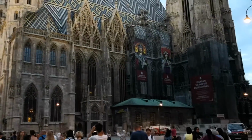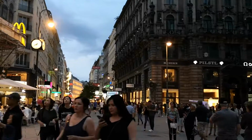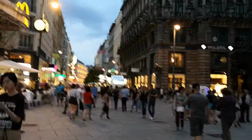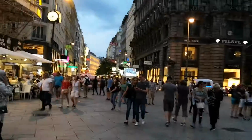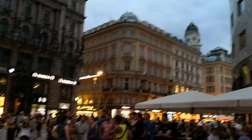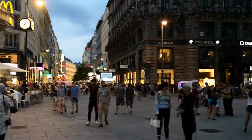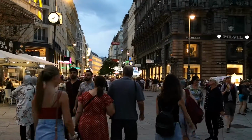So, with that beautiful picture in view, and looking back down the road we came, the pathway we came, it's all pedestrianized. We're in St. Stephensplatz. Just look at some of this architecture. It's beautiful. We have been coming here for 14 years and we never tire of this beautiful city.